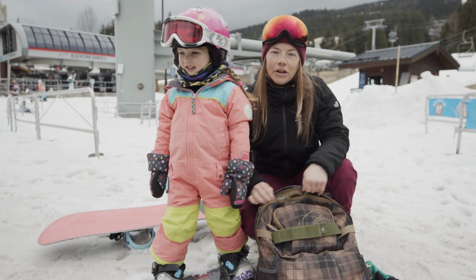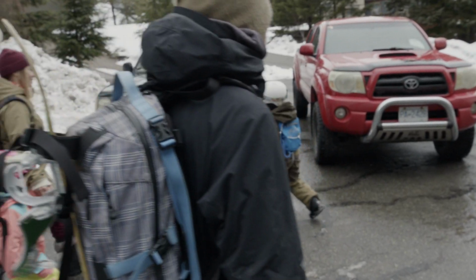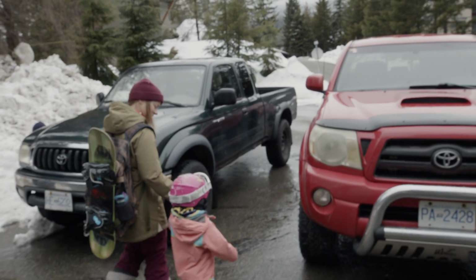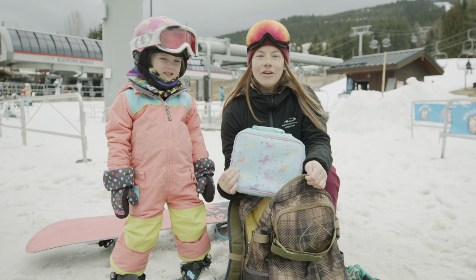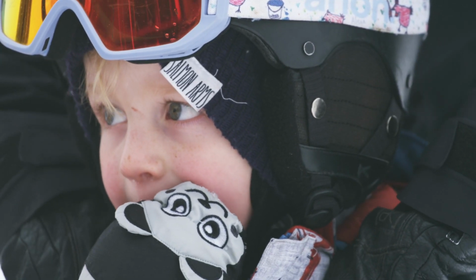Some of the things I bring along with me when I go snowboarding with Blair is, first of all, I have a backpack that I can put her snowboard on, so it has these Velcro straps, so that's great when we're going to and from the mountain from wherever we park. And some of the extras that we bring along is definitely a lot of snacks. That's another nice thing about using the chairlift, is that it's time to have a little snack.